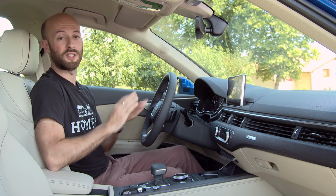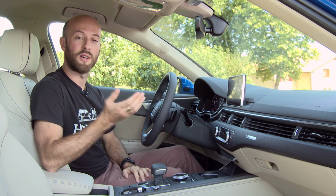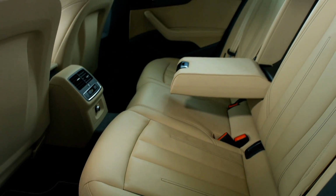Now, at first glance, the A4 does seem like really good value. Whether you pick a petrol or a diesel, most models undercut their nearest rivals by a few £100s. Get into the nitty-gritty of the spec though, and things aren't quite so clear-cut. For example, all SE models come without sat-nav, which is standard on most of its rivals. It's the same story when you come to sport models.